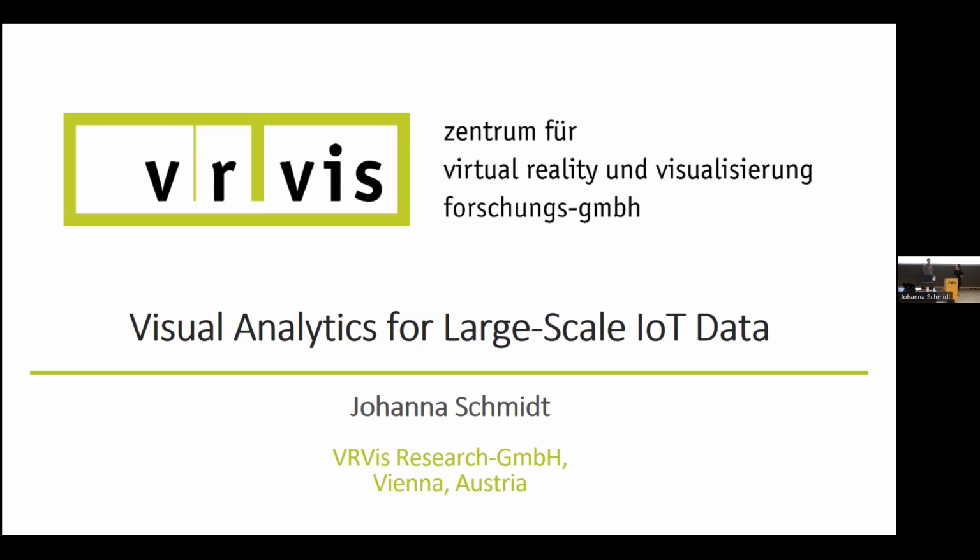So VRVis is a research center for virtual reality and visualization. And there she is heading the visual analytics group. And as her research, she's focusing on large multidimensional data, the visualization of this kind of data. And with this, I'm really looking forward to Johanna's talk. Johanna is going to talk about visual analytics for large-scale IoT data. Johanna, we're looking forward to your talk.